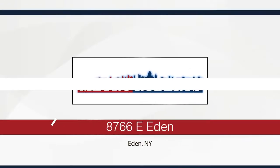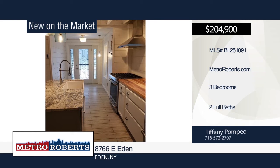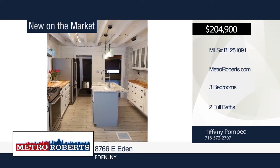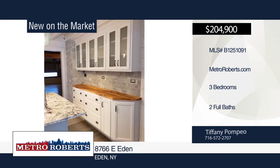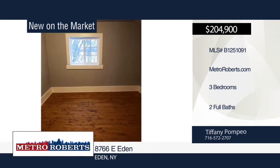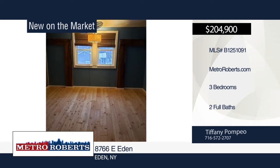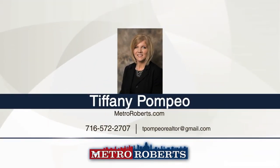Welcome to 8766 East Eden. The gorgeous flower gardens, landscaping, fruit orchards, sunsets, and a view of the city are some of the things you can enjoy outside your home. Updates galore can be found in this modern yet rustic home with beautiful high-end accents and touches. The remodeled kitchen is perfect for entertaining. Enjoy the master spa bath with huge jacuzzi tub, open-tiled shower. There's also a 25 by 25 foot patio with flagstone stairs, pool, and 2 newly sided sheds with electric and running water. Call Tiffany Pompeo today to schedule your personal showing.